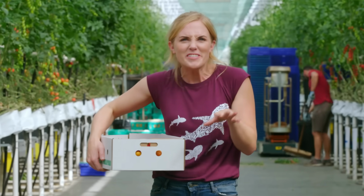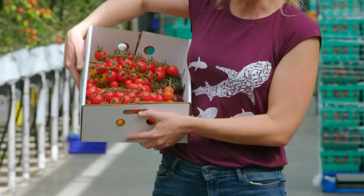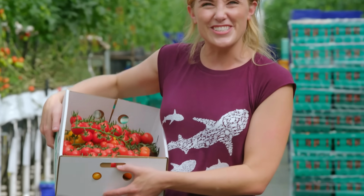So the next time you see a compost bin, you'll know how the bugs and microbes inside it are working to make that special soil. And when you next eat a tomato, you'll know how it grew from a tiny seed. I've got a box of freshly picked tomatoes just here, all ready to turn into another salad.